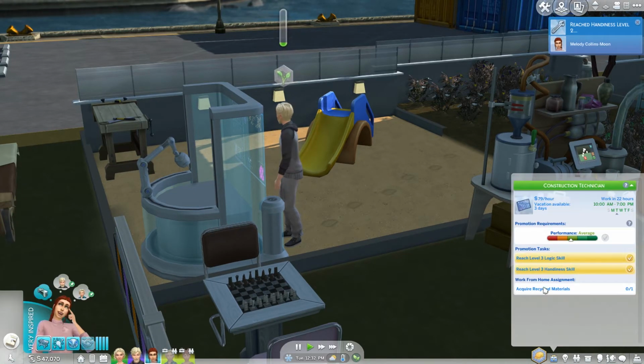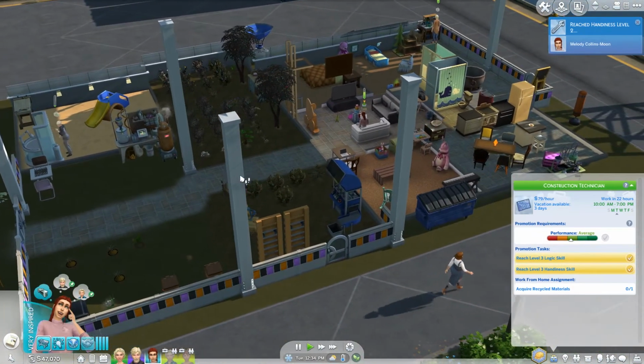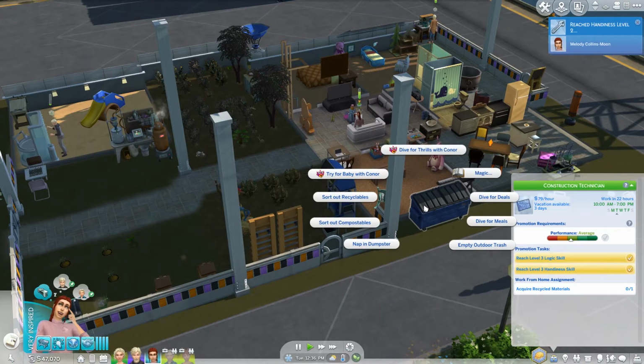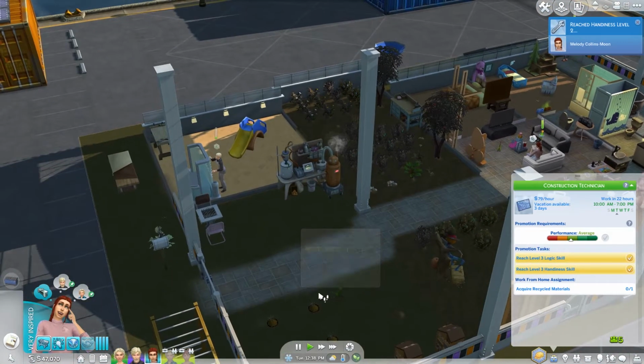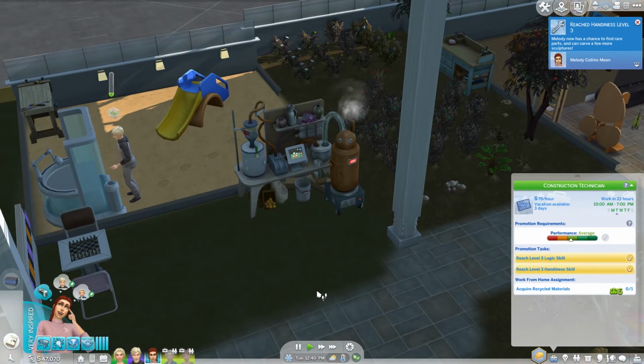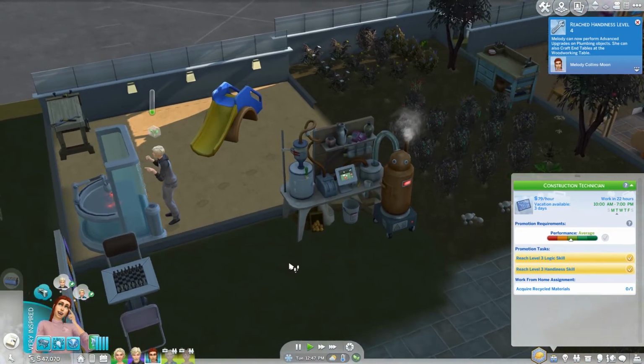She does need to acquire recycled materials. That should be pretty easy to do. She could sort out recyclables. We're still diving for deals, but we don't need to do it as much. We have all the basics that we need. And when I do the purchases, I'll probably buy some more things for collecting water and power and all those things. And yay, she's level 4 of handiness.